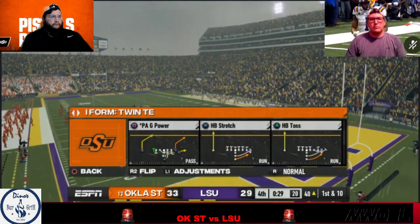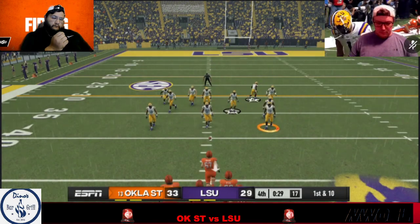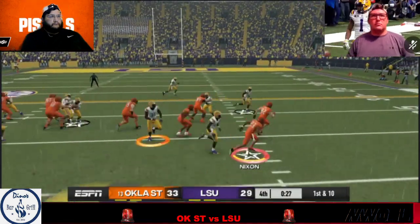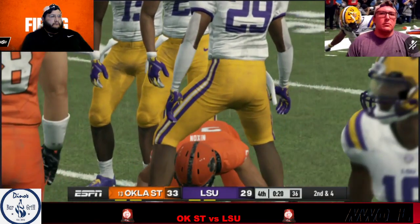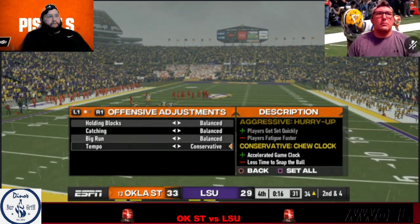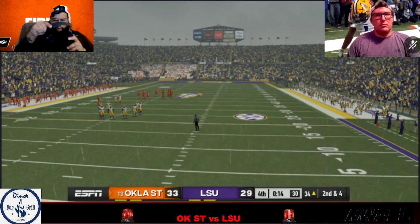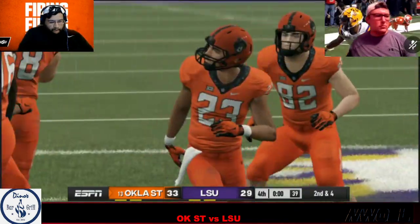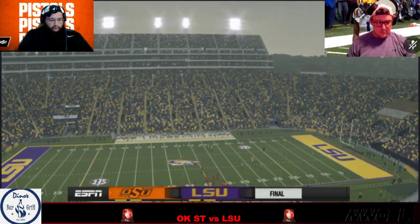Oklahoma State likely to kill this clock with a few kneels. Yeah, shouldn't be a factor. Like Neil Diamond and Neil Armstrong will probably do it. But Dixon's going to take the handoff to the outside, risking the fumble here. Feeling extra confident about this run game. Well, that should do it here. No timeouts will be used. And that's your ball game, folks. Oklahoma State 33, LSU 29. Just 4 points separated these two conference foes.